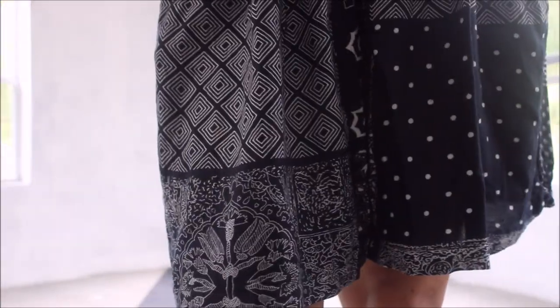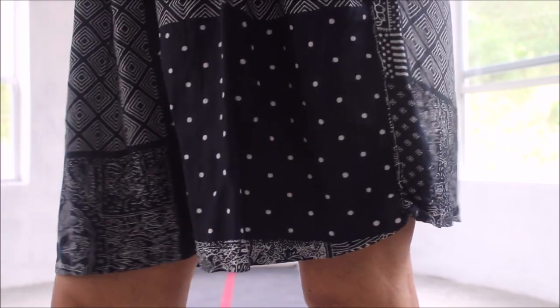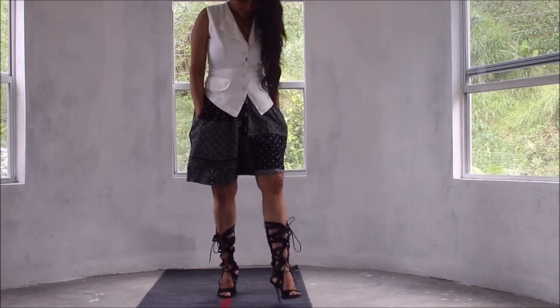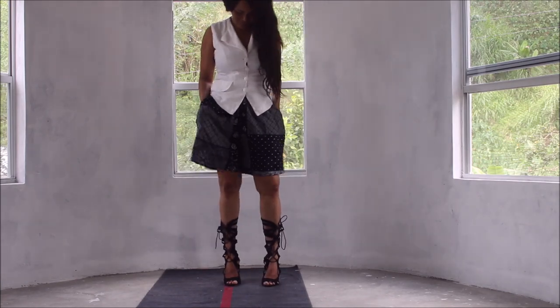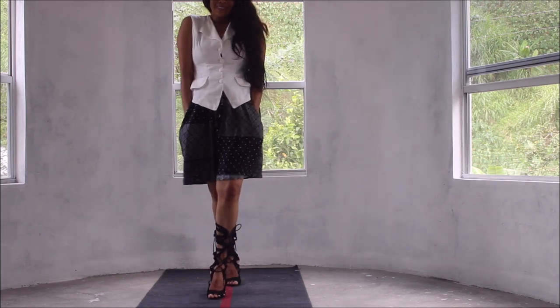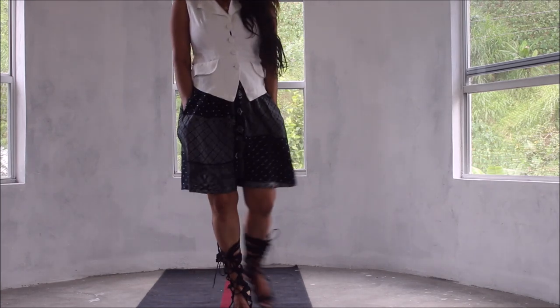This piece is 100% rayon. As you guys know, rayon is biodegradable. I just love it. Surprisingly, I have worn this piece so much, guys. Oh my God, it's now in the wash. It was a piece from one of my sisters who lived in Trinidad. She was so surprised when she saw it on me.